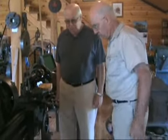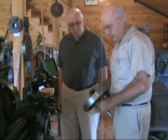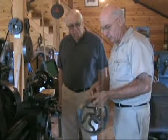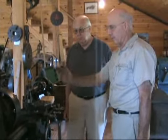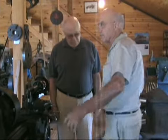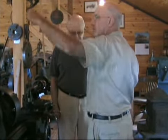This one was for turning pieces like this, but you can bore, drill, or with a little practice and some attachments, you can do milling. That is flat work. So, and it is a flat belt driven machine. Initially, it had a counter shaft overhead.